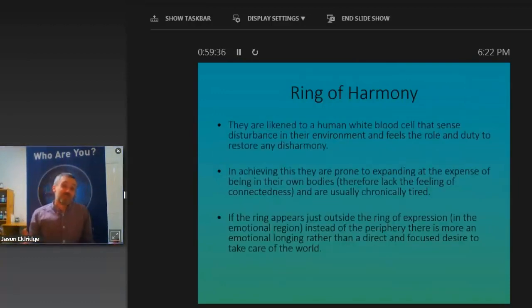We see them like the human white blood cell. They sense disturbance in their environment, and they feel it's their role and duty to restore any disharmony in the world. So in achieving this, they're prone to expanding at the expense of their own bodies, and therefore lack the feeling of connectedness. And they're usually chronically tired. They need more rest than the average person. So the body has different ways of slowing them down.